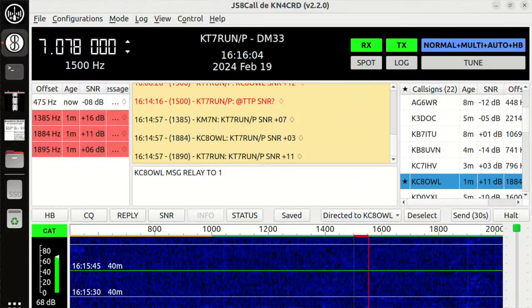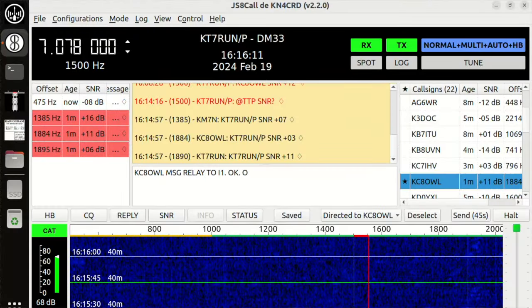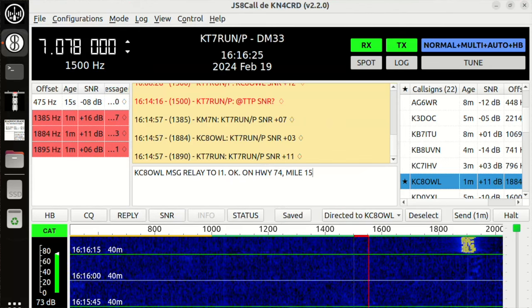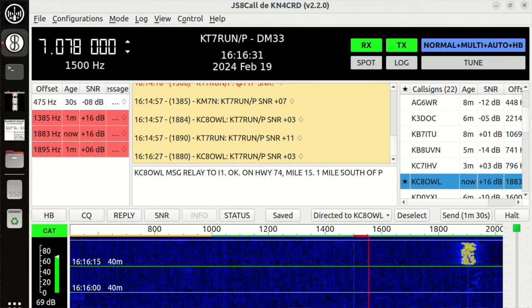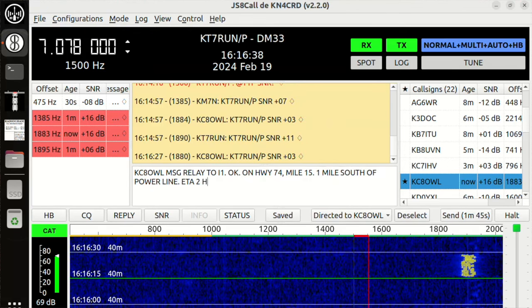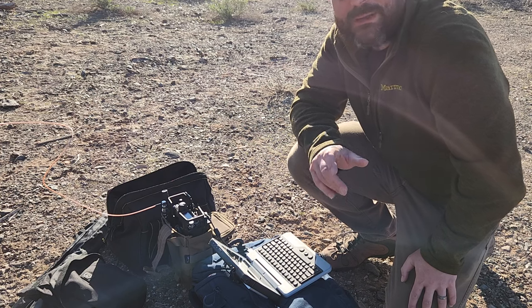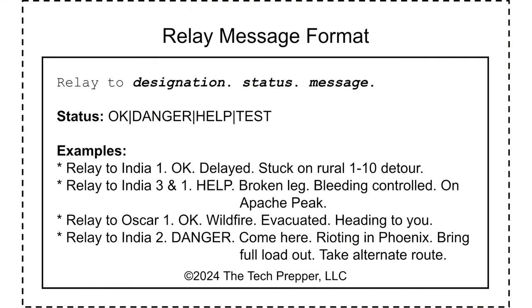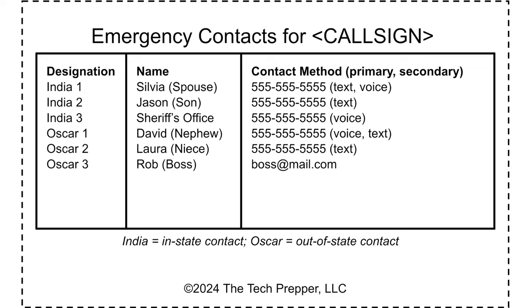All right, guys, so for this exercise, I'm going to use the digital mode that I train with most often because it works really well under less than ideal circumstances like this location. We're going to see if I can send a targeted message, and the goal for today is to send a message payload that our group has come up with, and it's fairly simple. It's the designation, your status, and the short message. The designation is basically an ID. I've used India for in-state contacts, Oscar for out-of-state contacts, and I've numbered them 1, 2, 3, 4, etc.